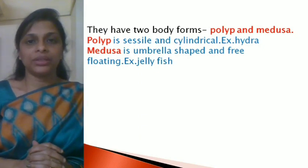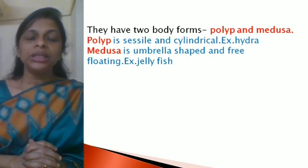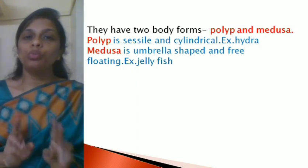Now let's see another important feature of coelenterates. Very important feature. These coelenterates possess two body forms.